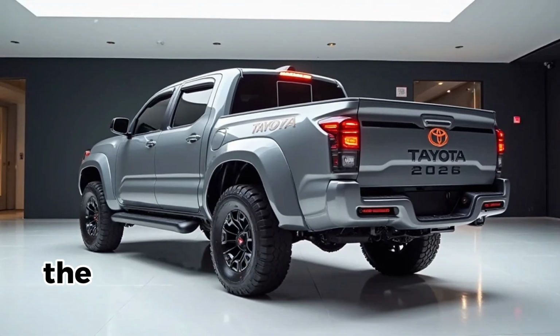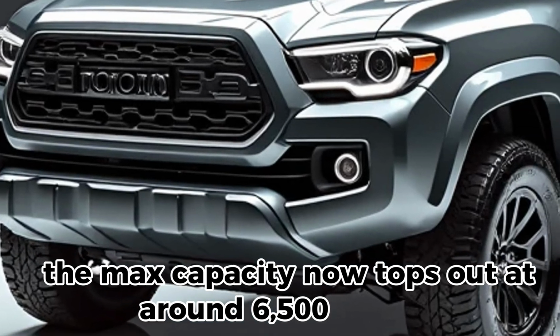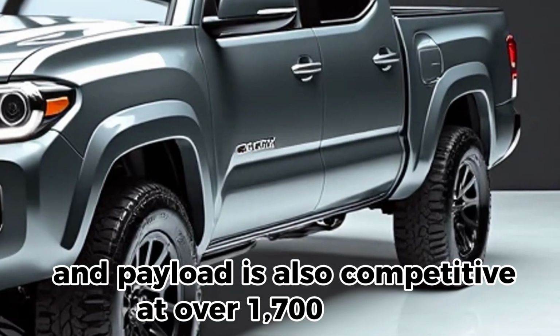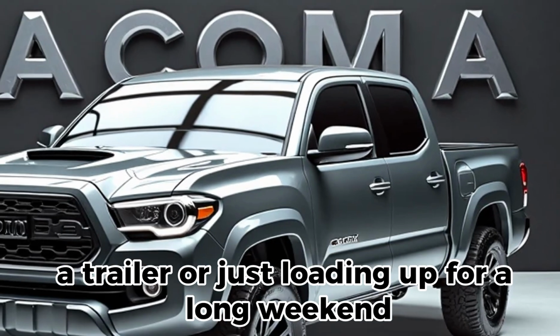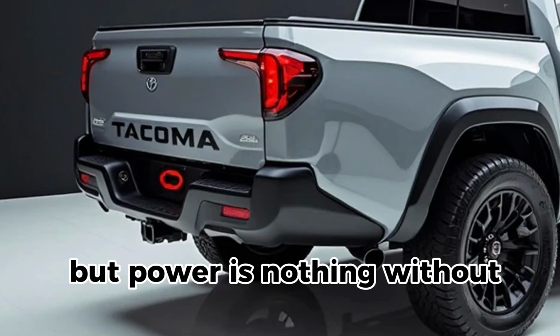Speaking of towing, the max capacity now tops out at around 6,500 pounds depending on configuration, and payload is also competitive at over 1,700 pounds. Whether you're hauling ATVs, a trailer, or just loading up for a long weekend, this truck has the muscle to get it done. But power is nothing without control.